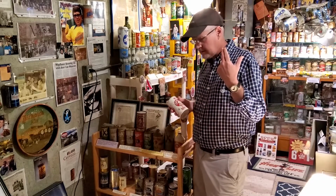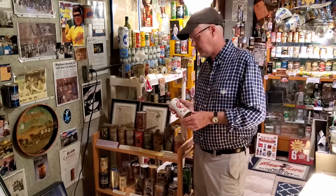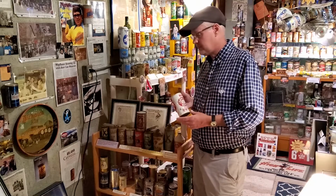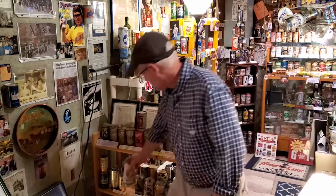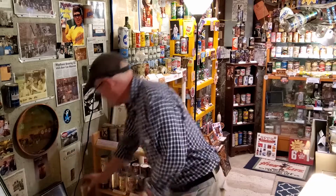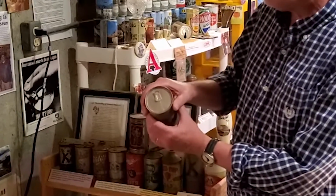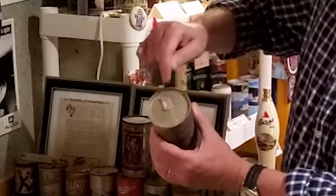So he was an inventor, and he went home that night and he thought to himself, there has to be a better way to open the beer can. So he actually was the one to invent the first pull tab can. And the pull tab cans initially didn't have the ring pull. These are some of the first pull tab tops, looked like that. Eventually they developed a ring top.